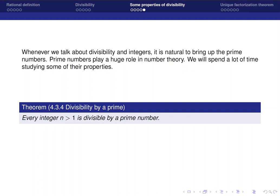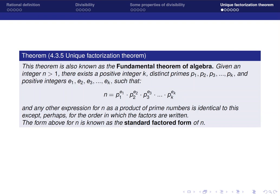Although I'm not giving you the proof right now, the proof is in the book. And in a later section, I'm going to give you another way to prove this theorem. This is closely tied to the unique factorization theorem, which is also known as the fundamental theorem of algebra. There aren't that many things in math called fundamental, so you should listen up when you hear the word fundamental. The only other one that is called fundamental is the fundamental theorem of calculus.